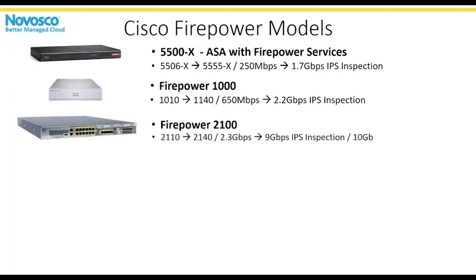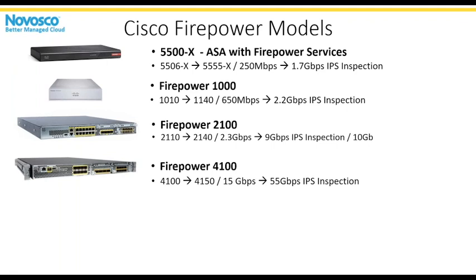The next product up is the Firepower 2100, which I see most of out in the field, and that basically has the ability to have 10 gigabit interfaces and hardware modules, and it's more of an enterprise product for use in medium to large enterprises. The Firepower 4100 is for large enterprises or small data centers. As you can see, runs up to 55 gigs of throughput.